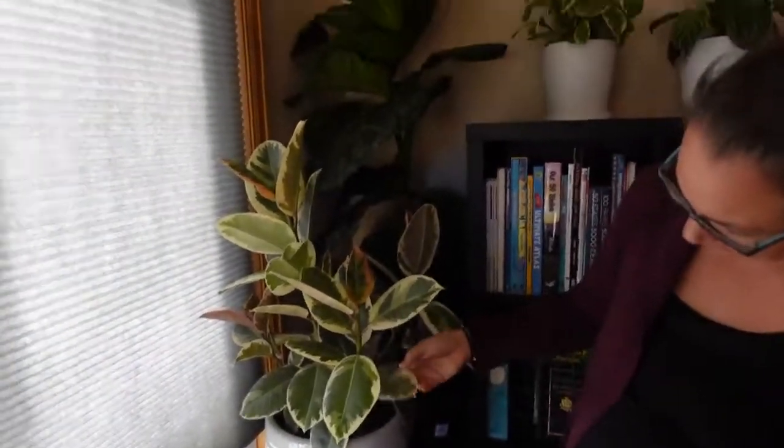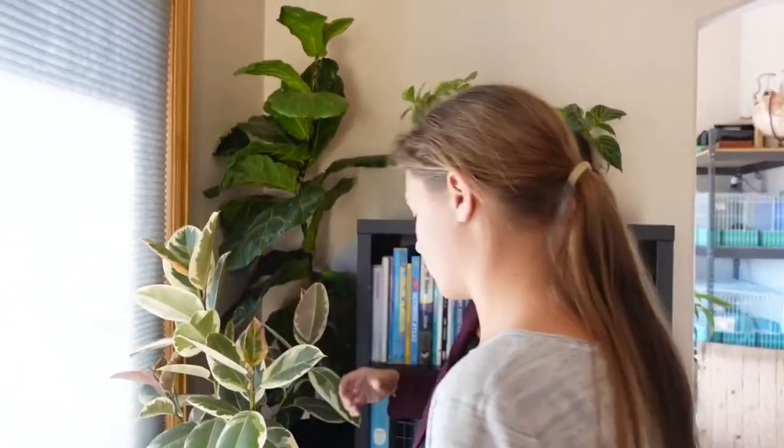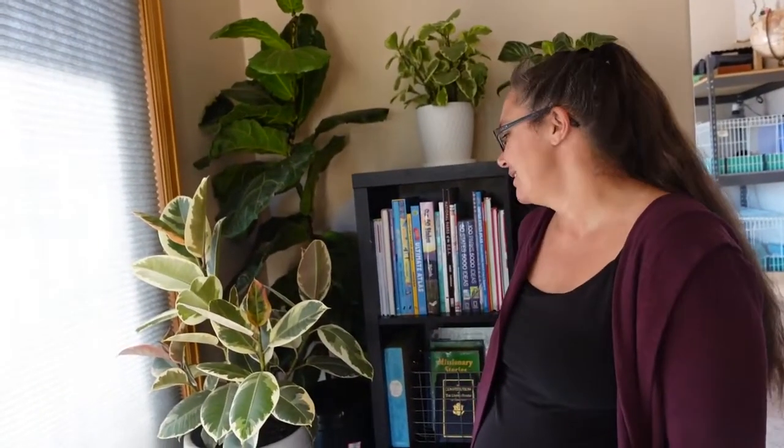I had inconclusive, what's the word I'm going for? I put the water moisture meter in, in a couple different places, and there was one that was wet and one that was dry, so I don't know.